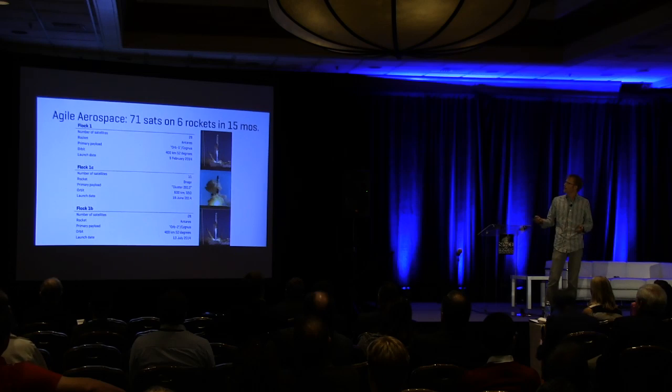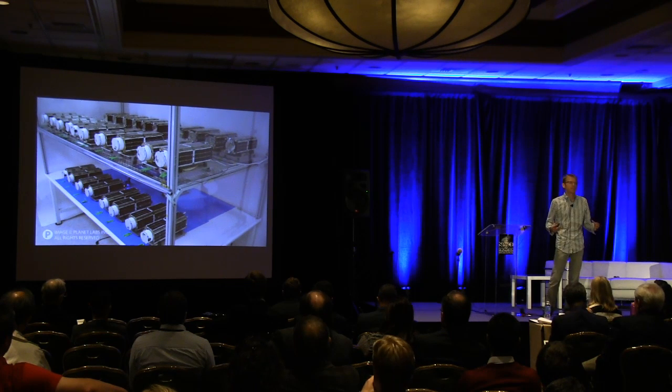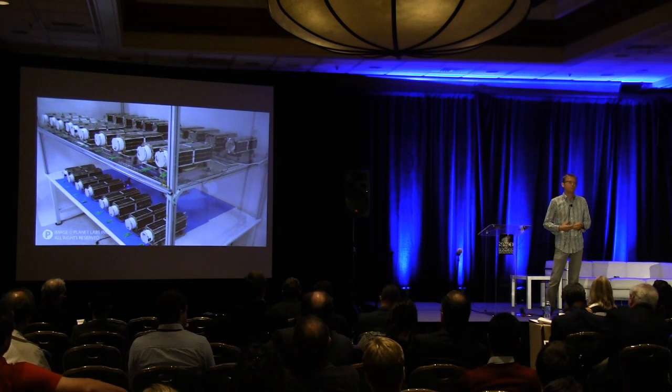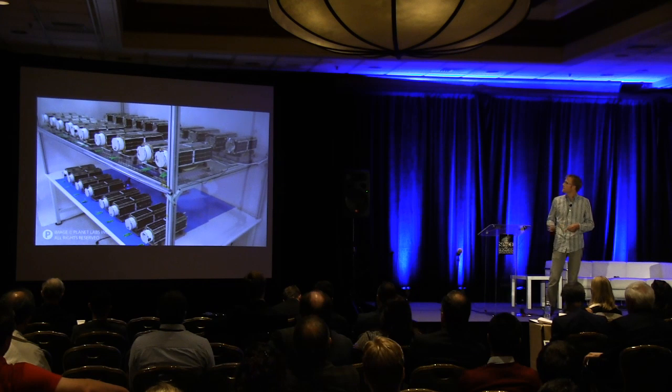Another thing we've done is applied modern manufacturing techniques to satellites so that they're not individual bespoke items. Once we finish the design, we figure out how to manufacture it at scale by just applying modern production technologies to satellites. There's nothing magic here. We're just doing what a lot of other industries already do, but we have applied it to satellites.